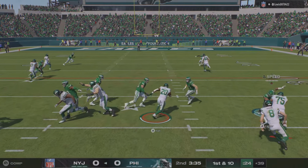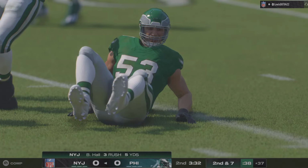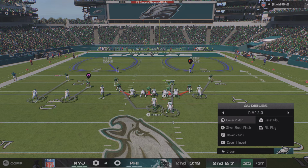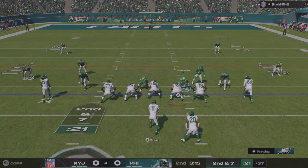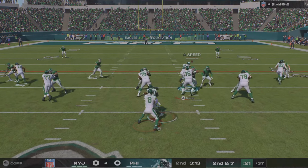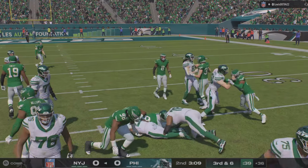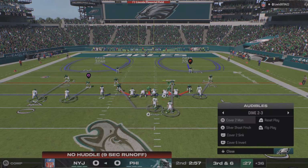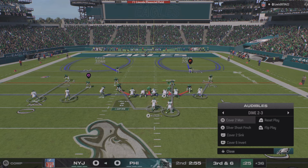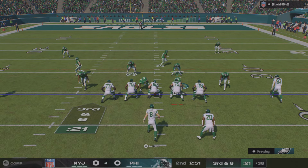On 1st and 10, it's Hall. And not a whole lot of room to operate there on the first down run. He gets maybe 3. This a 2nd and 7 from the 37. Hall again. And tough sledding. He'll get maybe a yard. Stop short of the 35. The Jets on 3rd down, just 1 for 3 thus far. This will be 3rd and 6.